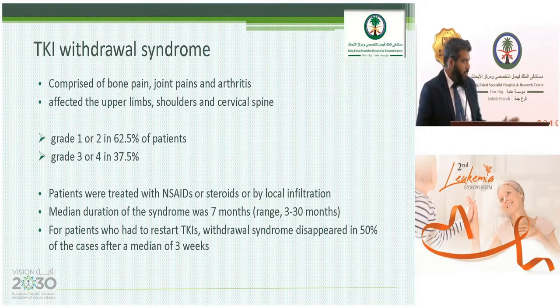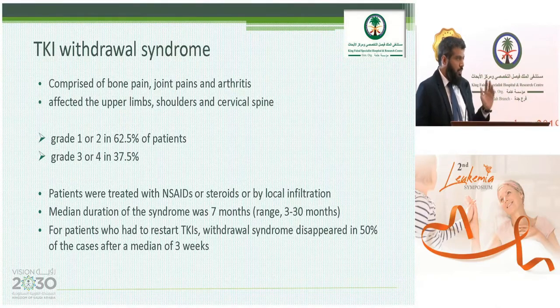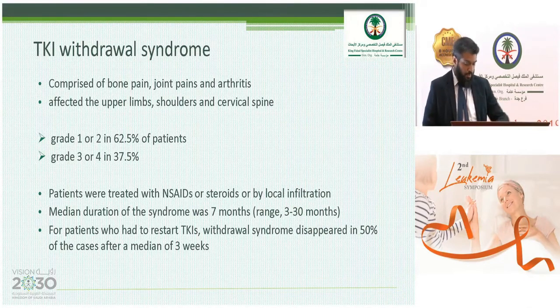How did they manage them? With non-steroidal anti-inflammatories and by local infiltration. Please be aware that the median duration of the syndrome was 7 months. So these symptoms can go on for a few months. And if we had to restart the TKI, the withdrawal syndrome will disappear in 50% of the cases within 3 weeks.